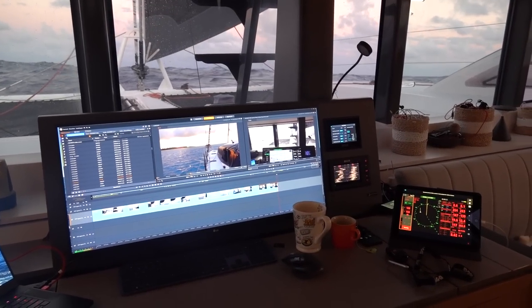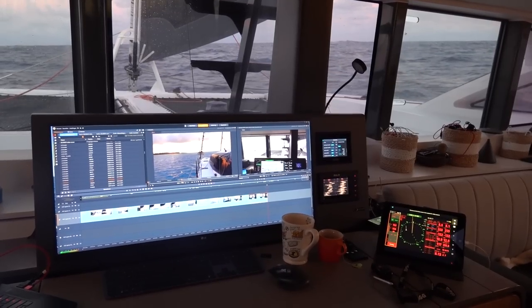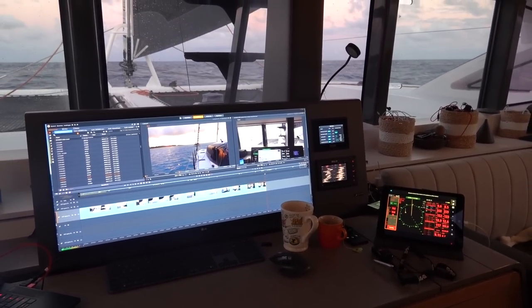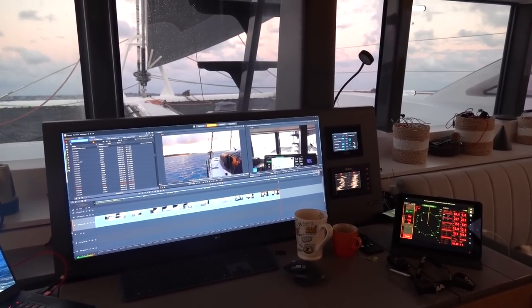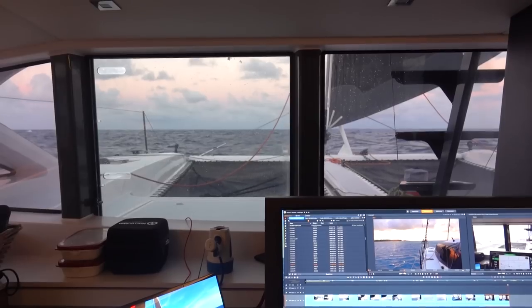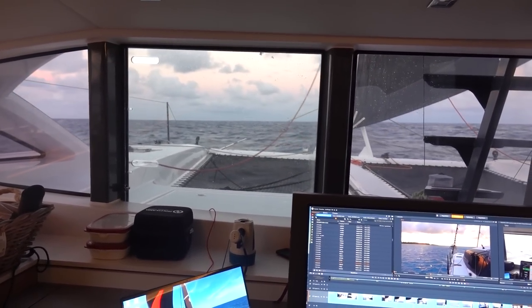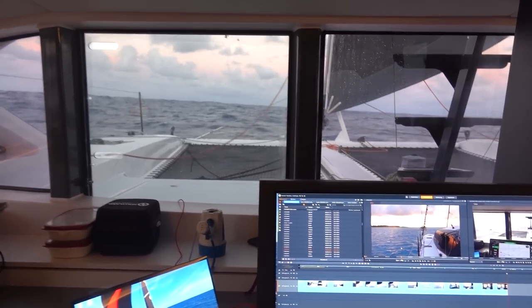Early morning on Wednesday. It's about a week ago that we left Cocos Island. We did 1600 miles since then. It's 6 a.m. now. And we have another hour time difference with Rodrigues.